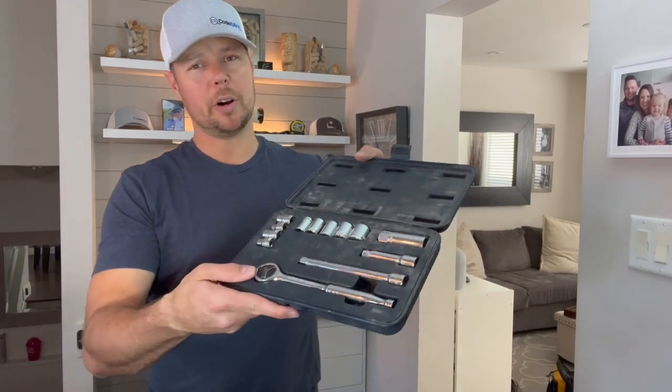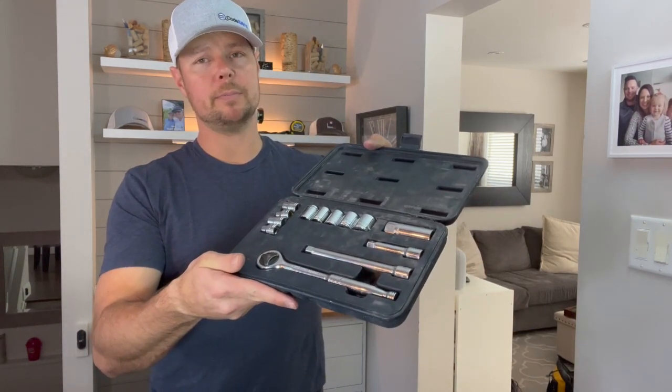The socket set's going to come in handier than you realize. Even if you're moving and you need to take down or put up a new TV, your socket set's going to come in handy for many types of projects. And you don't necessarily have to buy a massive 100-piece kit. You can even buy a small set that'll probably get you by.